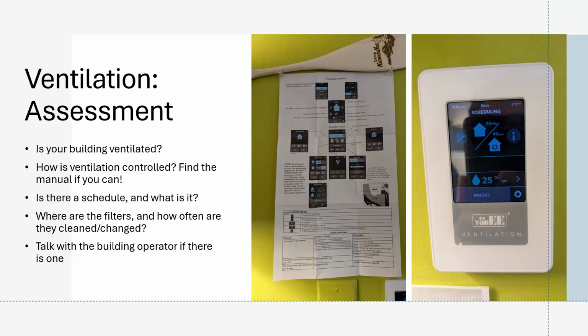Now, with ventilation, what you want to be doing is bringing in just the right amount of fresh air. Because of course you need that. Everybody in your building needs to have good air quality, but you don't want to be overventilating because that leads to really dry air and higher energy costs. So when you're assessing your ventilation, you want to be looking at is your building, does it have a ventilation system at all? Because maybe it doesn't.